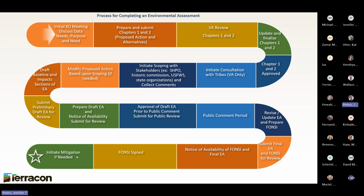And then here at the very end again, if there are mitigation measures, if a permit's required, that's okay. That's included in the environmental assessment. That's when, once that finding of no significant impact is signed, saying okay, there are impacts, but they're not significant, but we are going to have to do mitigation, and here it is. And that's when you start doing that.